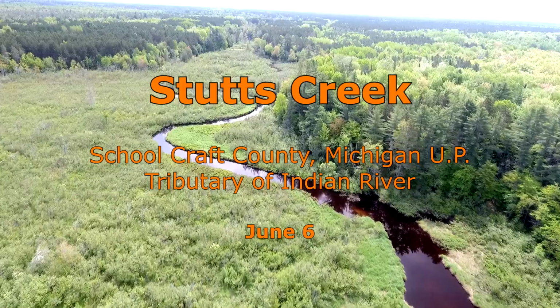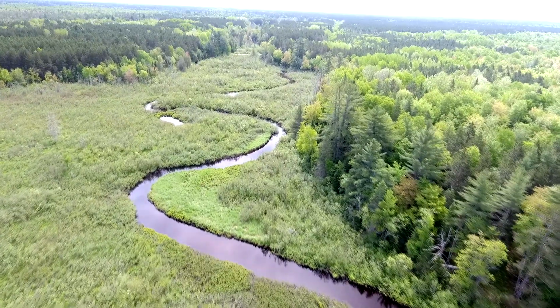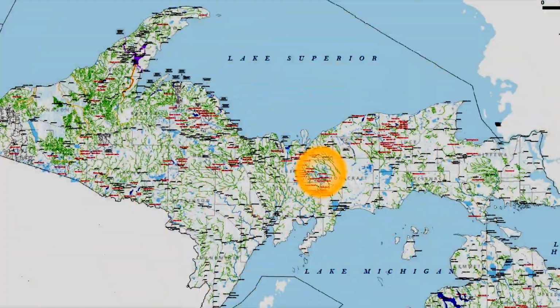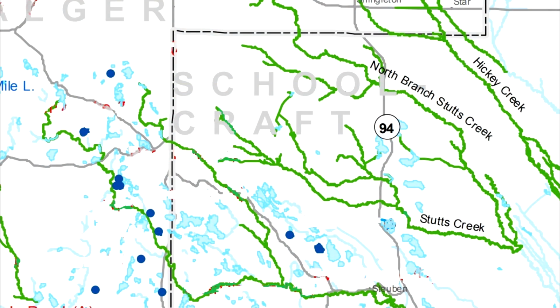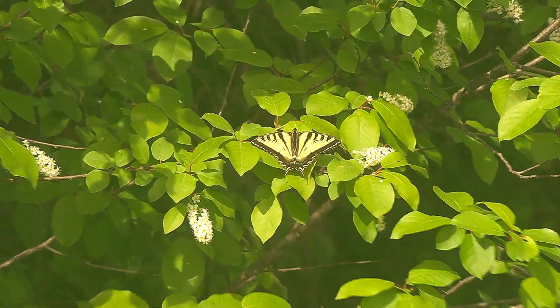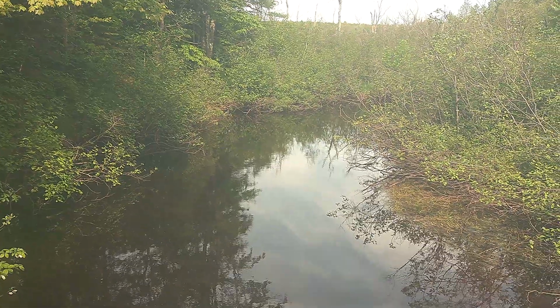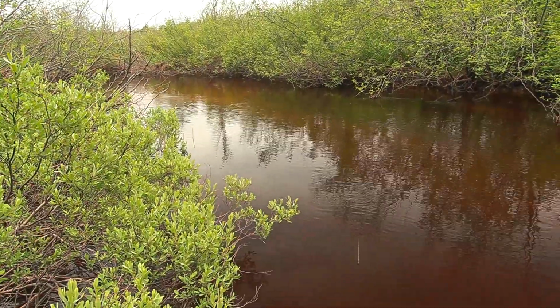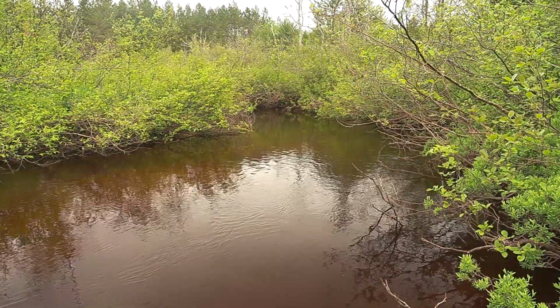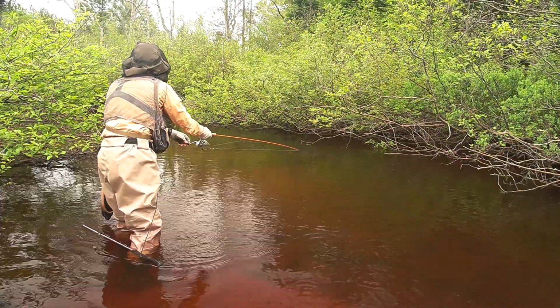Stutts Creek is listed by the Michigan DNR as having good fishing for brook trout. Plantings of brook trout occur in the middle and north branches of Stutts Creek. In the 1970s, the U.S. Forest Service removed some of the tag alder trees on some of the Stutts Creek branches to improve the fishing, but that all grew back long ago. The bottom is a firm sand and is usually wadable.